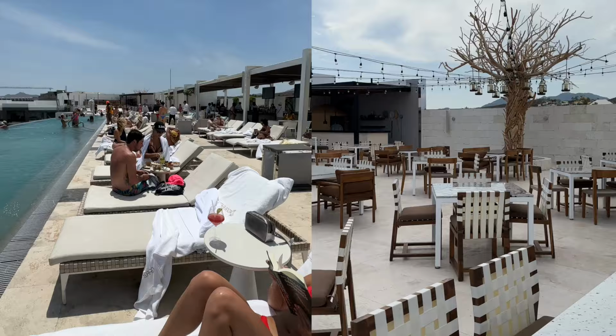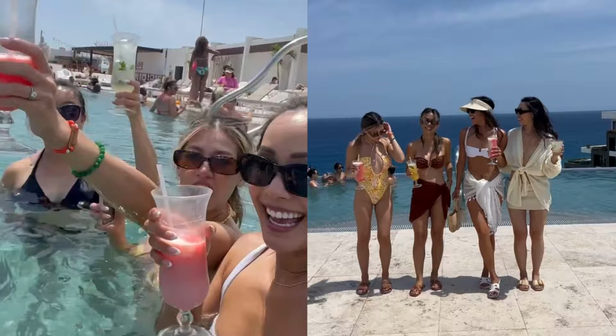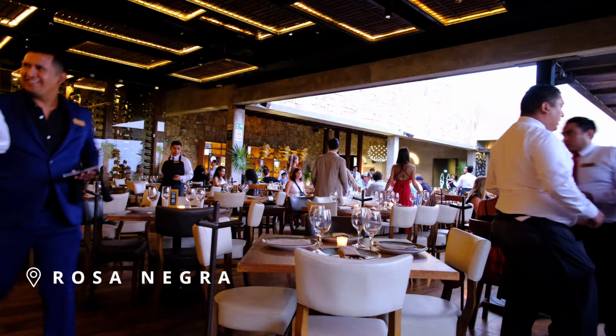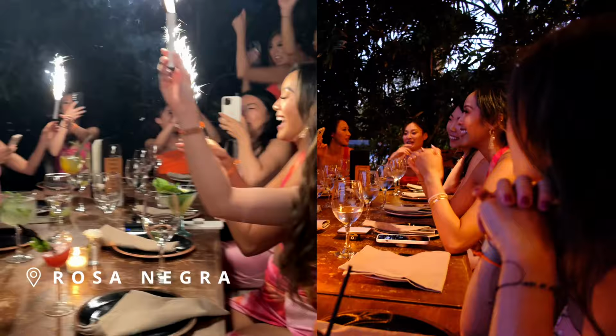Pool day was much needed and so nice to just unwind after the night before. We loved the rooftop pool because it was adults only. Then after the pool, we got ready for dinner for sunset at this really cool restaurant in Cabo called Rosa Negra, which I highly recommend going to. It's dinner, but it has such a good vibe there, and there was even a fire show. It felt like a club, but for dinner. It was super fun.